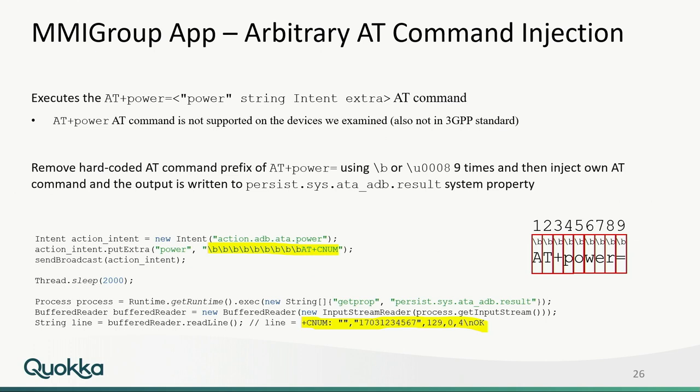That string is 9 characters, so we inject the backspace escape sequence 9 times, or its Unicode equivalent, and then put our own AT command and send that broadcast intent, and then check the result from the persist.sys.ATADB.result system property. So there's a source code snippet there where we inject 9 backspace characters and then execute the AT+CNUM, which returns the device's phone number, which is then read from system properties.